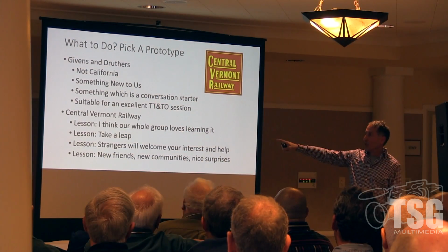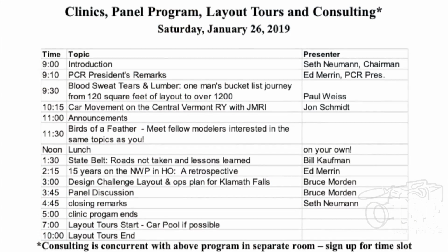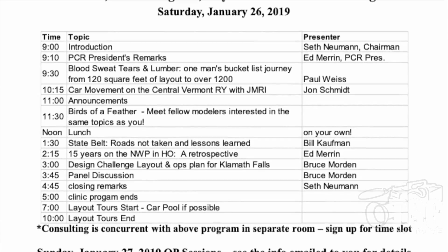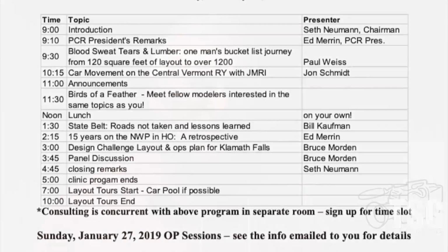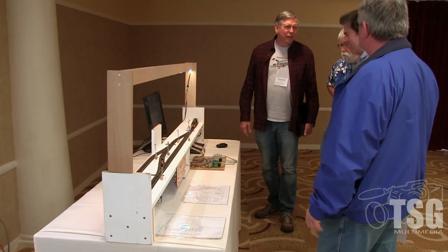The event today is now like a 2.5-day event, and involves a whole day of layout design and consultations. Tomorrow there'll be operating sessions. Tonight there are layout tours. The first one that I went to, there were 5 of us in this guy's breakfast nook, okay? And this is about like 1985, 1986.